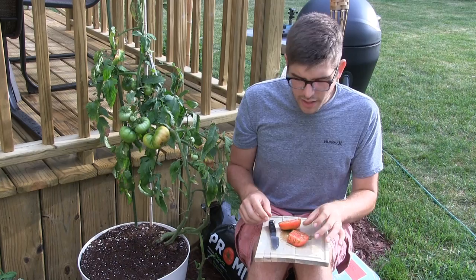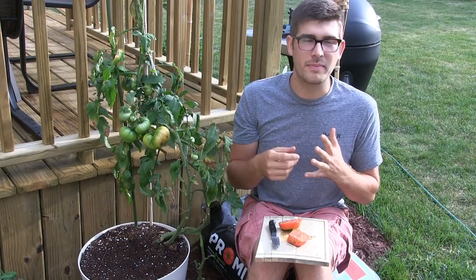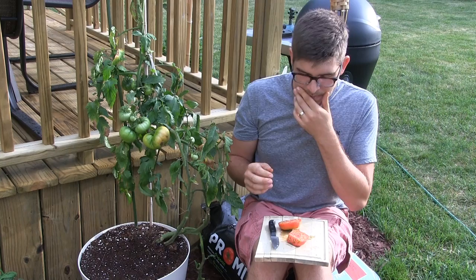And it's interesting. I don't know how to put it. I don't really know where to classify it, because it's completely foreign. It's unlike anything I've ever tasted before. Wow. That's very, very unique.